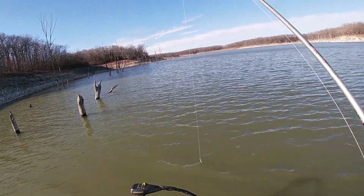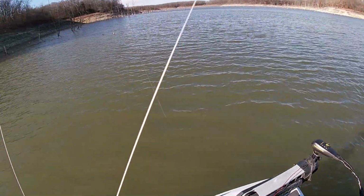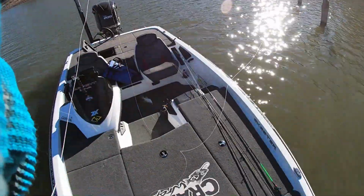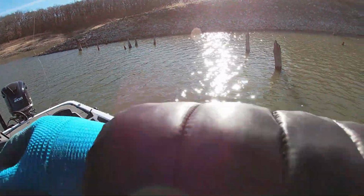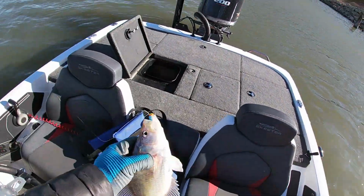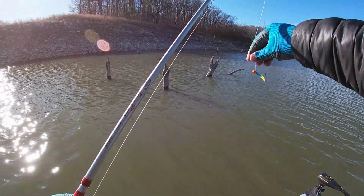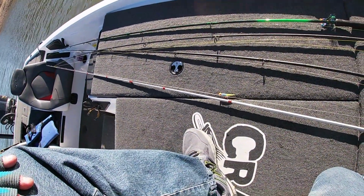But there's another one. He bit it. Decent eater right there. This school wants to eat. I think what I'm gonna do, guys, is go to a spinning reel, because man, it's just tough when it's there. When they're close to 20 foot, I think I can get them back up here a little easier with this spinning reel.